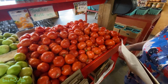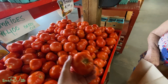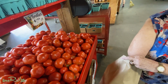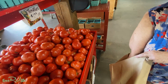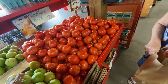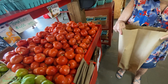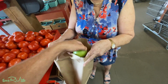Look at these red tomatoes, Joan. Here we go. There's one. Oh, I see. BLTs in our near future. Look at that. That one's gorgeous. Look at these tomatoes. Put two reds and two greens. Just the two? Okay. You're going to do me some fried green tomatoes? Oh, yeah, we got to get a different bag for those. They weigh different. No, they don't. They're both $1.99 a pound. Here you go. That'll be good.